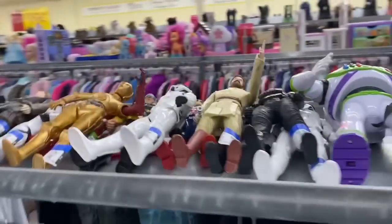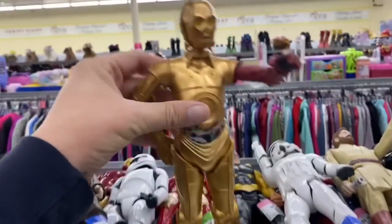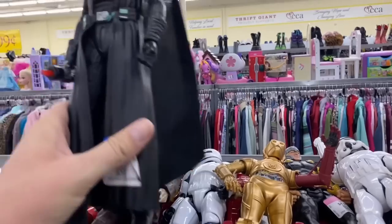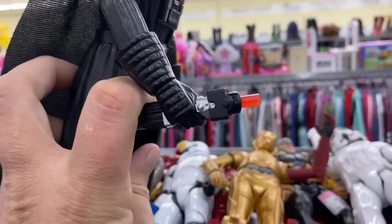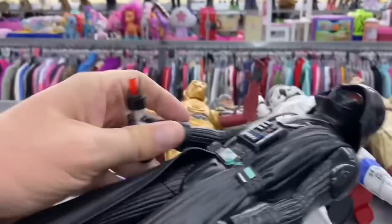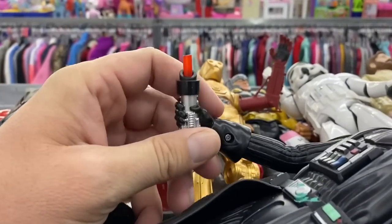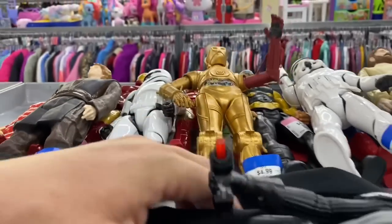Oh, we got all these 12-inch action figures over here. We got C-3PO with the red arm. Oh my God, look, we got a Vader, but he's got part of his lightsaber. I never, ever, ever see him with the lightsaber at all. So to even see him with part of it, it's kind of wild.